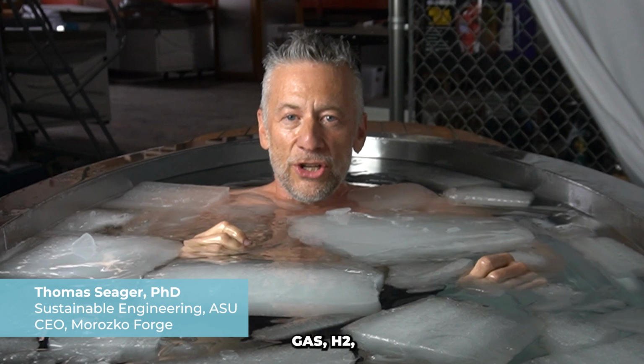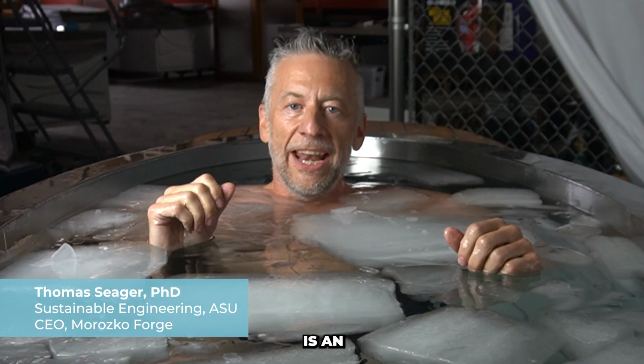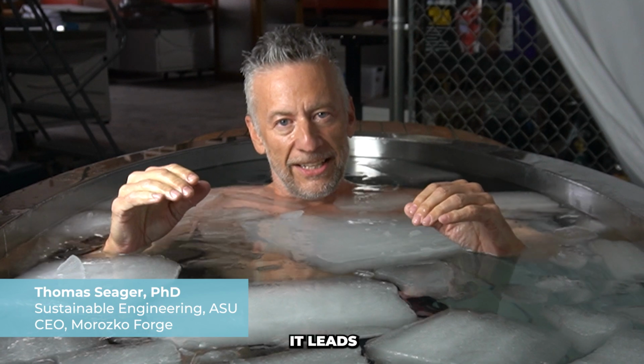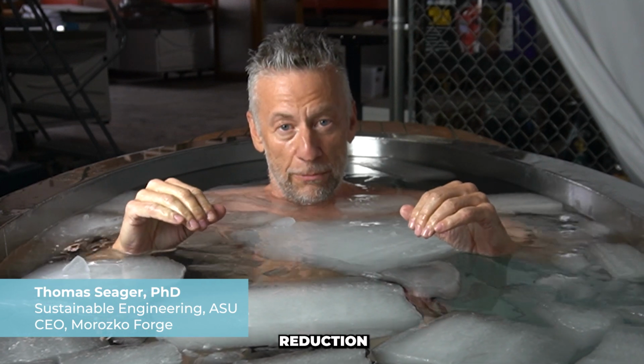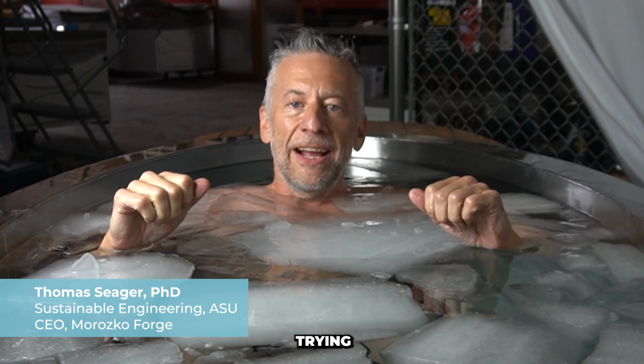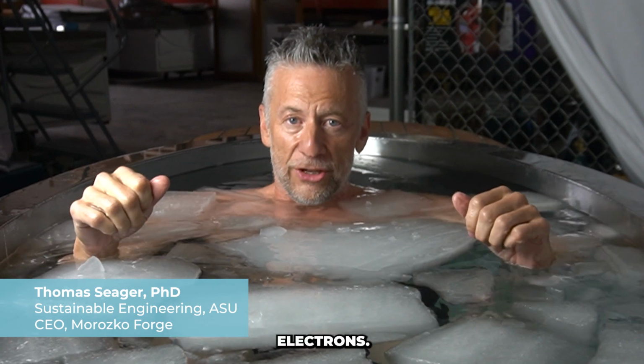Hydrogen gas, H2, is an electron donor. This is why Gary Brecka says it leads to low oxidation reduction potential. Even when you add hydrogen gas to regular water, it will drop the ORP. It will make the oxidative reduction potential negative, so it has more of a capacity to donate electrons. It is trying to give away its electrons.